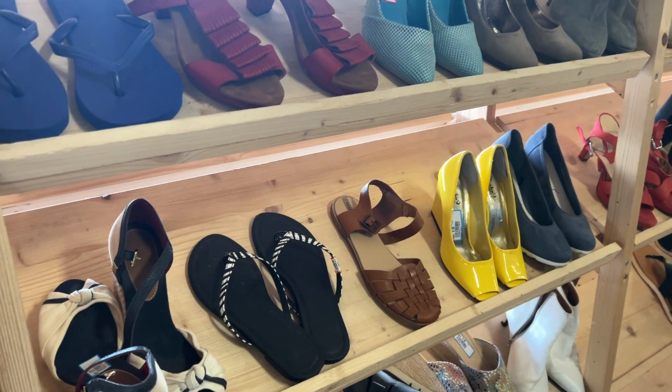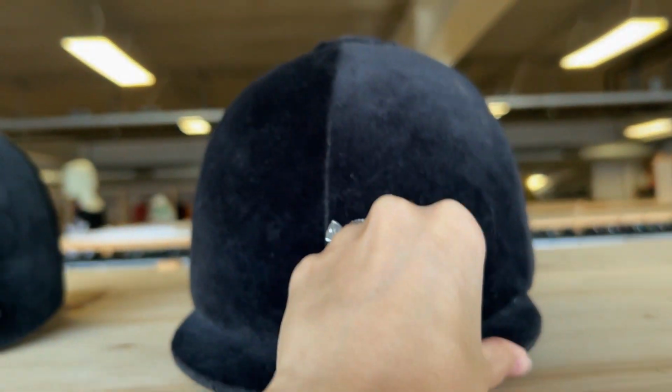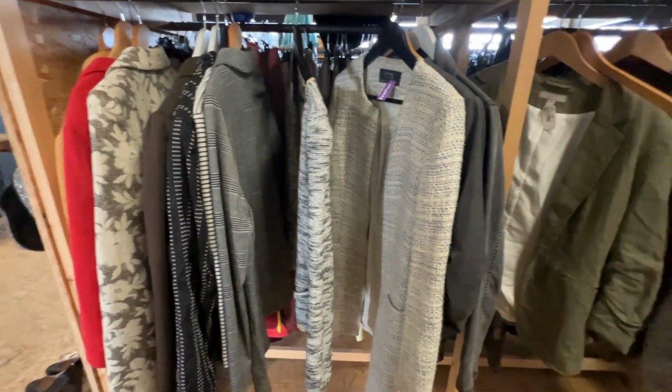Let's get going. First thing I noticed when I got to the thrift store was that they had almost no merchandise. And I did kind of remember noticing this last year as well. I don't know if they do a big sale at the end of October or something, but like, for example, this would have had so many more jackets.